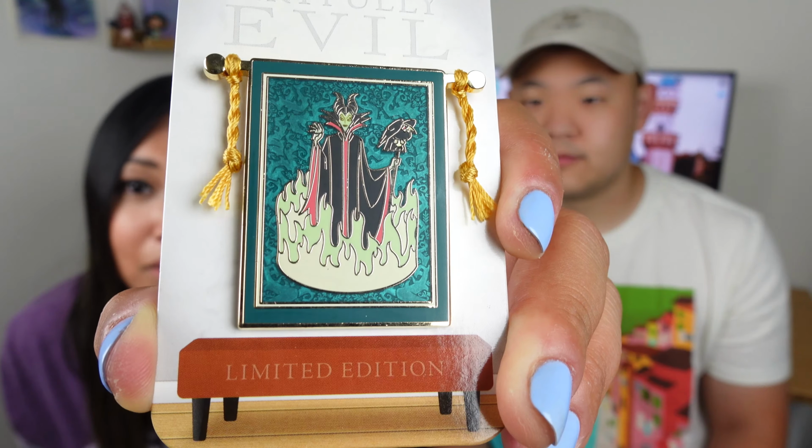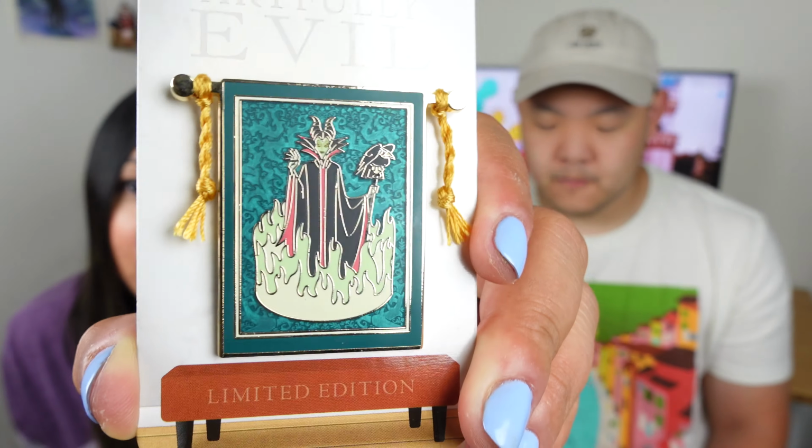It's okay. In the same series, the Artfully Evil series, we also got the Maleficent artwork, and I believe this is tapestry? Yeah, I think so. Some sort of tapestry because it does have that pole up top and then the little ropes on the side, which I thought was super cool. And there goes Maui, and I love the glittery sandblasted look of the background.